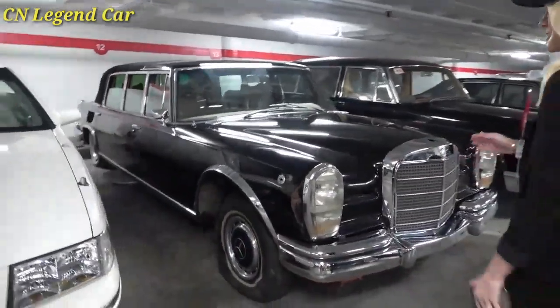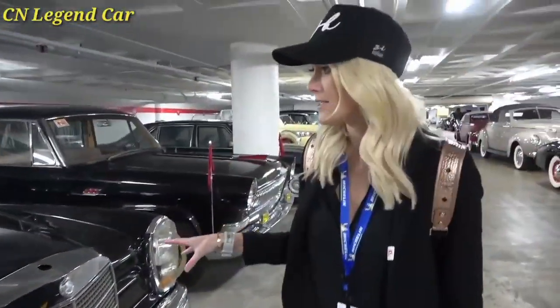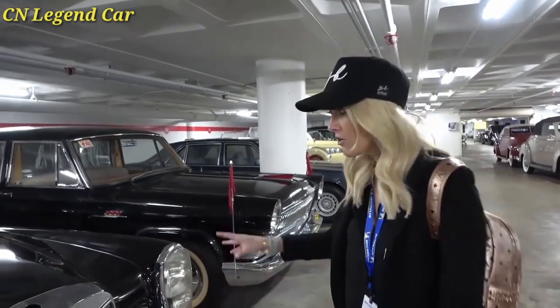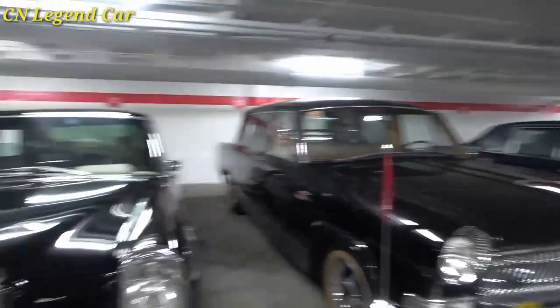This car has a very interesting story. This is the car that Saddam Hussein was driven out of Baghdad in. So it's quite incredible the kind of collection that they have here, such diverse stories and backgrounds.